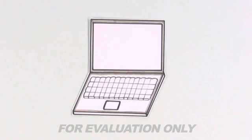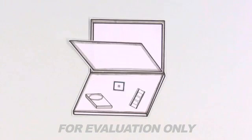The next time you use a computer, think about what's happening under the hood. Computer hardware is working together to help you get things done.